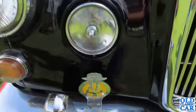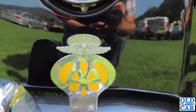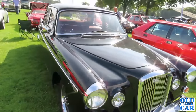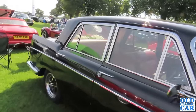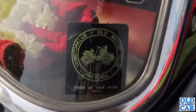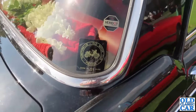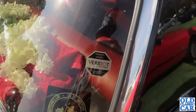Bit of an unusual one. South Africa. Is that a clue as to where this car came from, perhaps? Maybe it was sold there originally when it was new. There's no information sheet, so I'm only guessing. Pretoria. Yep. This one looks to have spent its early life there. We've got some micro dot sticker here for a company in Zambia.